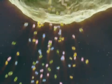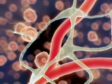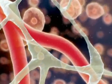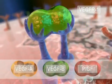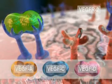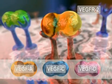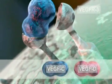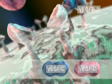The cascade of events that leads to angiogenesis starts when tumor cells release vascular endothelial growth factors. A number of growth factors have been identified that bind to and activate the VEGF receptors on the nearby blood and lymphatic vessels. On the blood vessels, VEGF-A and B and PLGF bind to VEGF receptor 1, while VEGF-A, C and D bind to VEGF receptor 2. VEGF receptor 2 is considered to be the most important receptor in the process of angiogenesis. On the endothelial cells of the lymph vessels, VEGF-C and D bind to VEGF receptor 3, stimulating lymphangiogenesis.